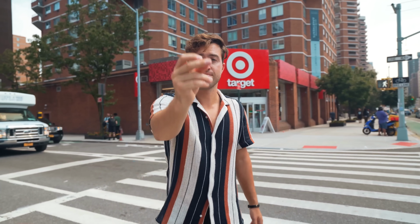Bed Bath & Beyond, Trader Joe's, Target, ice cream, more ice cream, even more ice cream, really good coffee, and Madison Square Park.